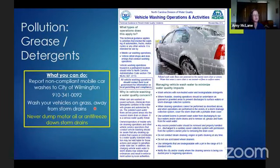Grease and detergents are also a common urban watershed pollutant. If you wash your car in your driveway and that wash water, including all the dirt and grease that it got off your car, runs down into the gutter, it's going to end up in the creek. About a year or two ago, a mobile car wash had set up a couple of blocks from us off of Market Street, and people were paying them to wash their cars.